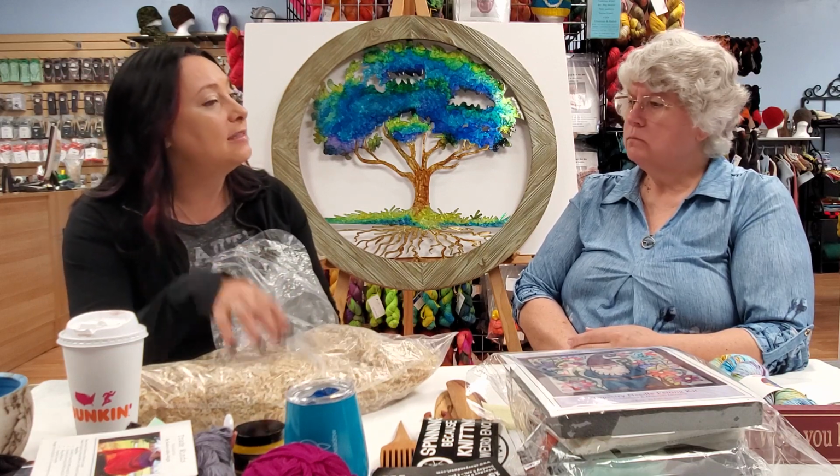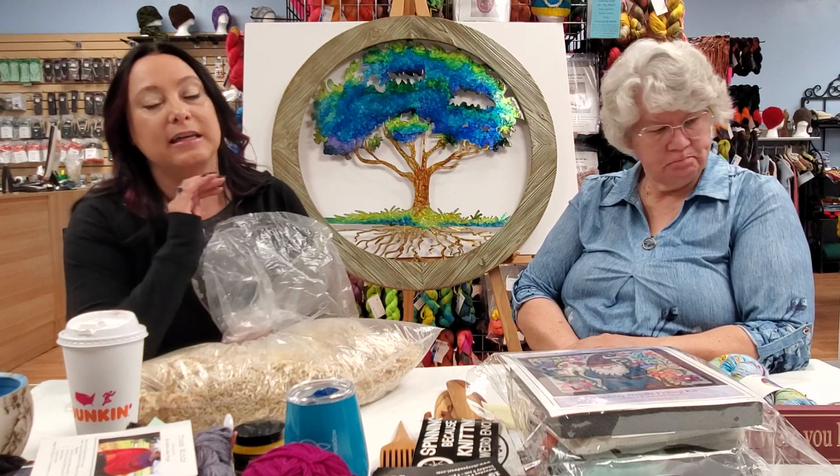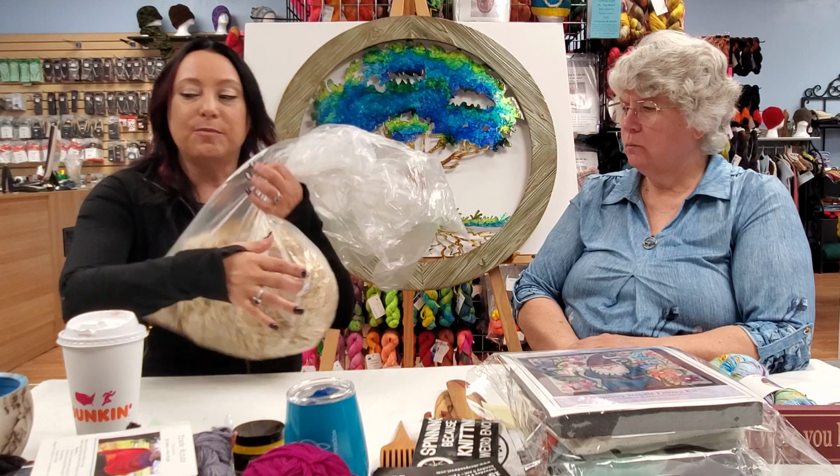I will break these down into ounces, and I will dye and sell these by the ounce, because this can be used for people that do want to lock spin, but they can be used for doll hair, needle felting. Like, it's endless because the locks are just perfect. Right. So these I can sell by the ounce.